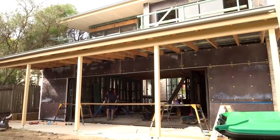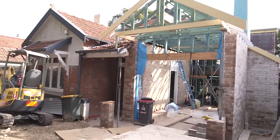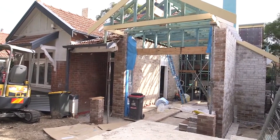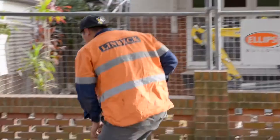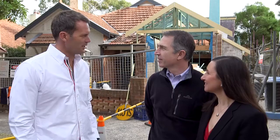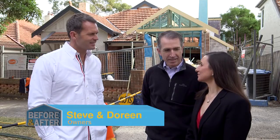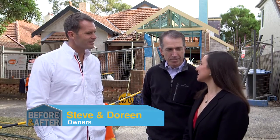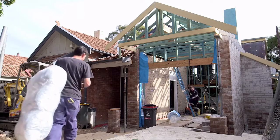Now the new frames are up, the back is really starting to take shape. And up front, the developments are looking very interesting indeed. I catch up with owners Stephen and Doreen to find out a little bit more. We've got you at a very interesting stage of construction right now. Talk us through your brief. Yeah, basically we got an architect from the Archi Centre and he was great. We basically said we wanted a 3-bedroom house with a 2-car garage, and that was the basic brief.